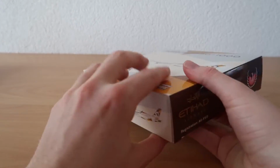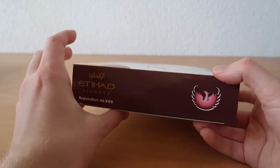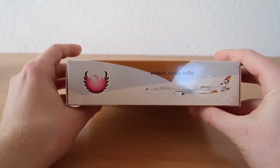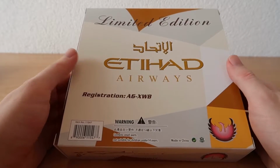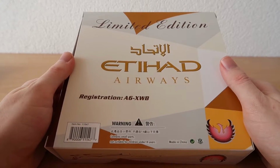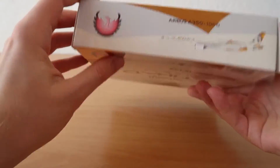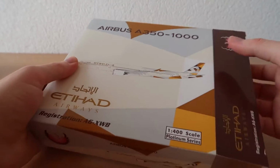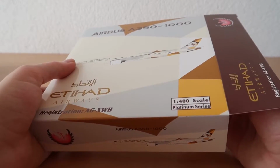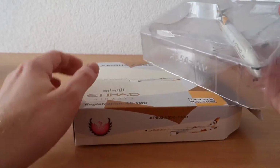Here, as you can see, not really special, the Etihad logo and Airbus A350-1000, and the back is actually pretty normal as well. And yeah, let's open the box. I see it was already open, so let's open it here, even though I usually open it from the left hand side. And let's check the model out.